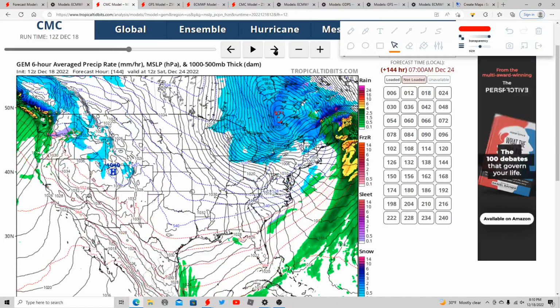So, yeah. But what all three of these models here do have in common, they all show a significant storm system.